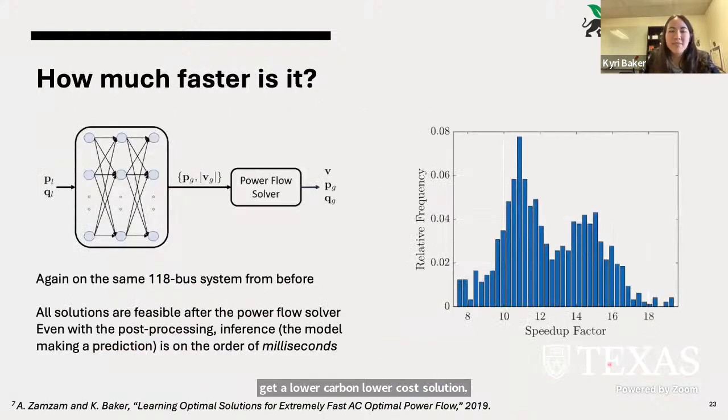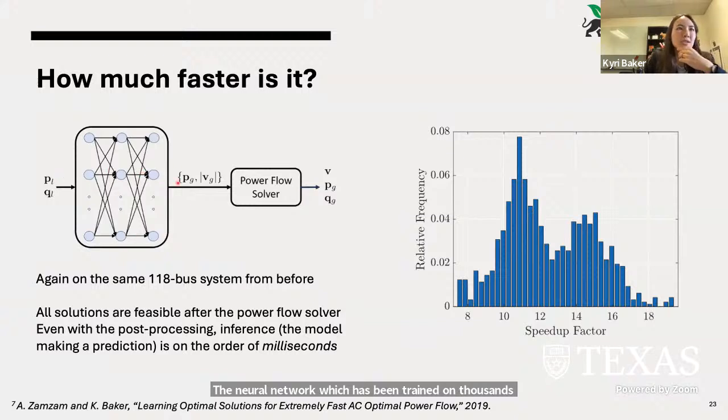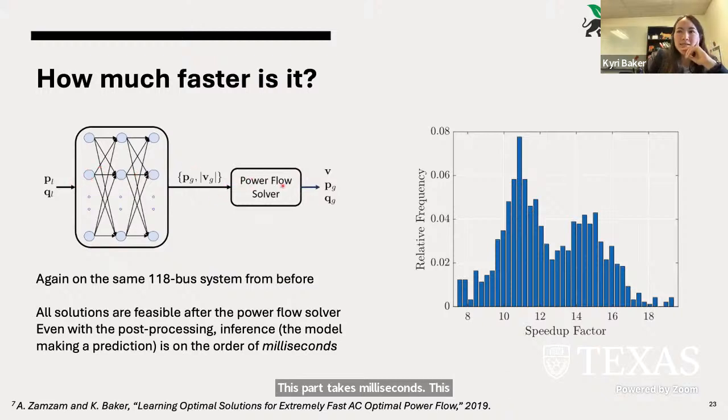So how much faster is it? So the layout is this. You input the system state, which in this case is just the demand across the whole network. The neural network, which has been trained on thousands of examples, mapping system state to optimal solution, gives you the optimal solution, and you post-process it just like ISOs do now with an AC power flow solver. This part takes milliseconds. This part takes a couple seconds. So overall, the speed up we get is, on average, 12 times to 14 times faster. So you can kind of imagine that this gives operators a little bit more confidence that they're going to be able to run a 5-minute market if we can make predictions in a few seconds of ACOPF.